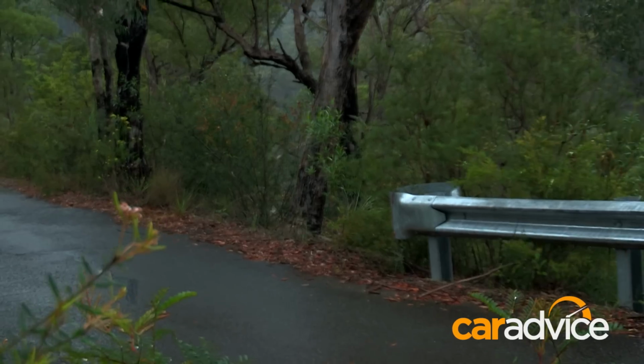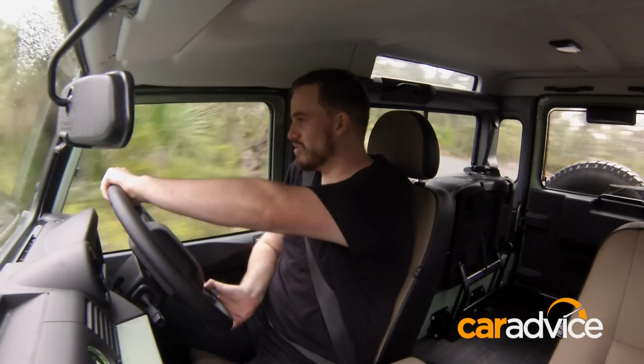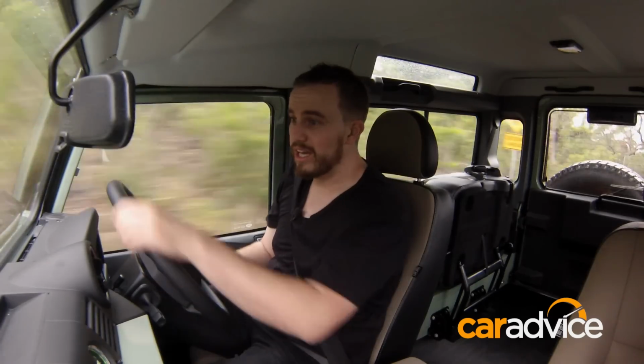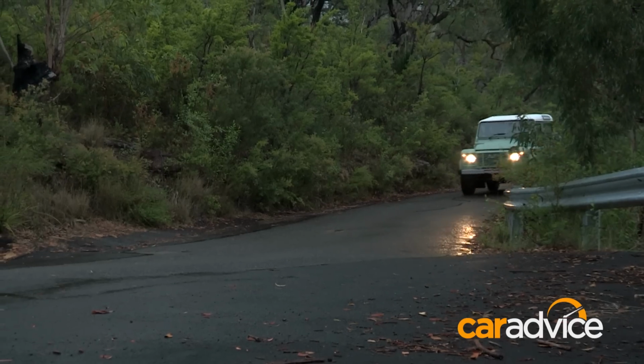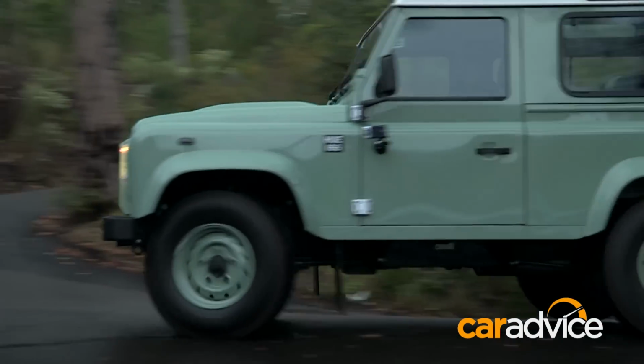In short, it's still hard work. It's still hard to get in and out of, and it's still quite a chore to drive, particularly around town. But what it is, like the Series 1 and the Defender before it, is characterful and very fulfilling to drive. It's a lot of fun.